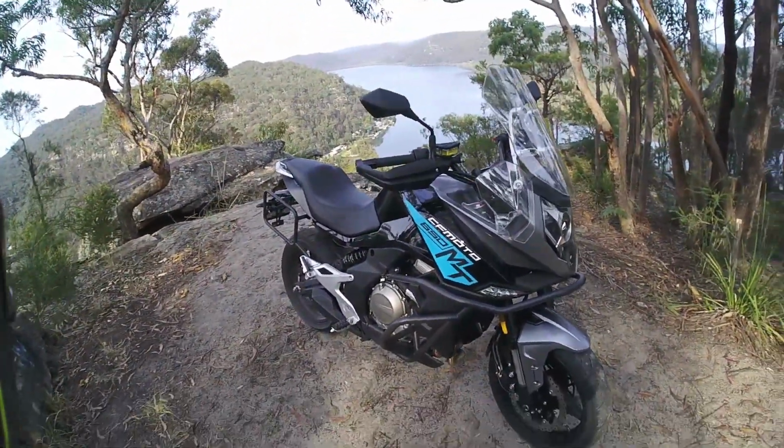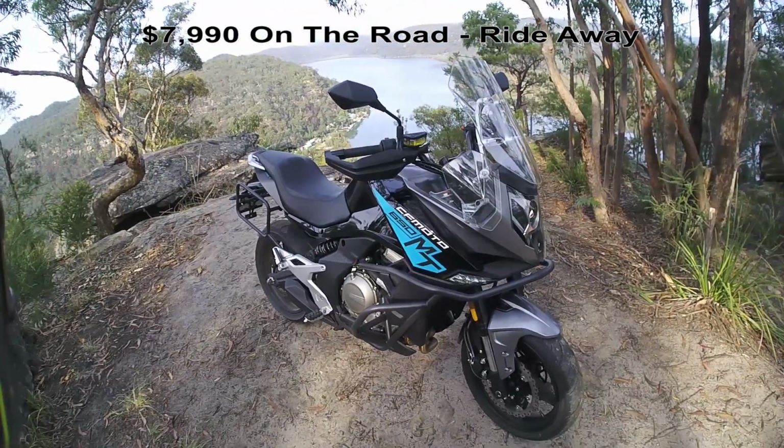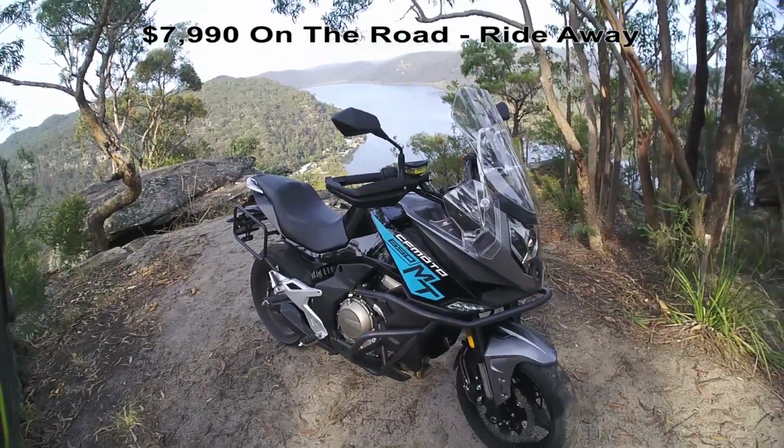What else has it got? It's got handguards. It's just a pretty well spec'd all-round adventure tourer for the price.